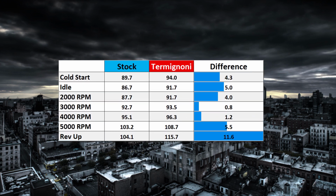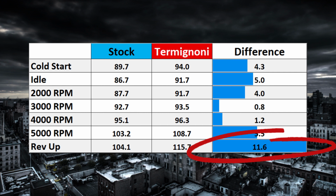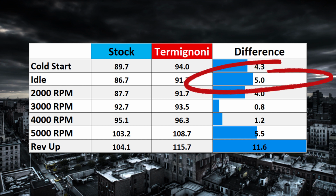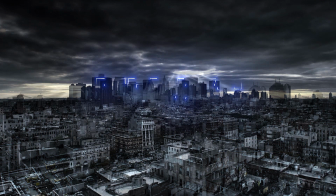So as you can see, there's quite a difference between the stock and the Termignoni exhaust. Look at the rev up, 11.6 decibels louder than stock. Idle, 5 decibels louder than stock. But don't forget, it's not only louder, but the sound is infinitely improved.